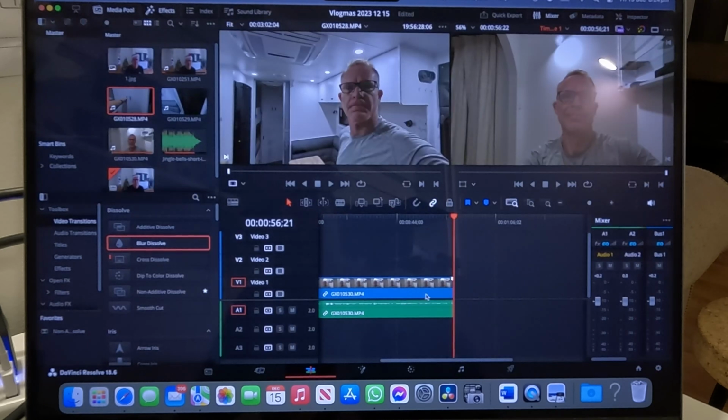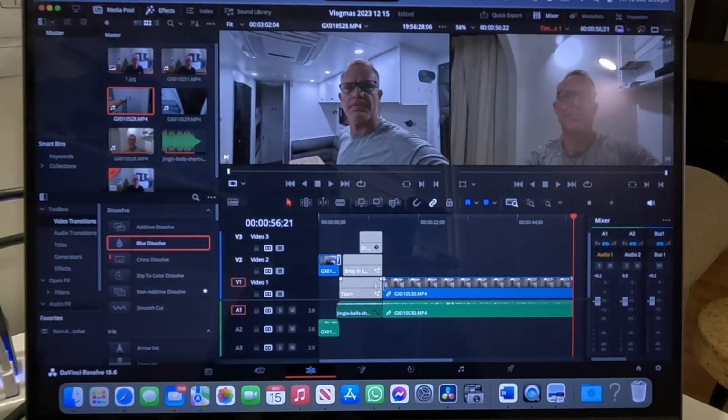Part of the editing is inserting transitions, just to get it to flow correctly, and do any kind of leveling on the sound as well, because I've noticed with the GoPro, if you're speaking from behind or have the GoPro pointed at you, you get a different sound level. So sometimes you have to turn the sound up or down to create a consistent sound level.